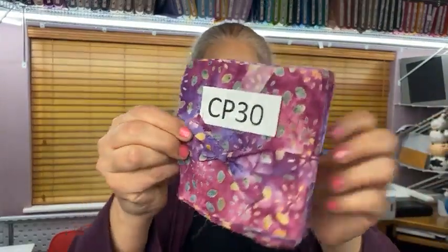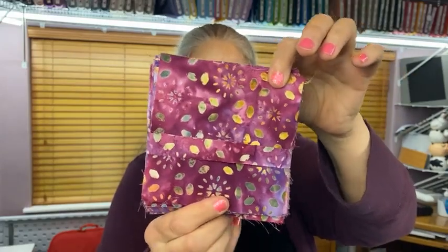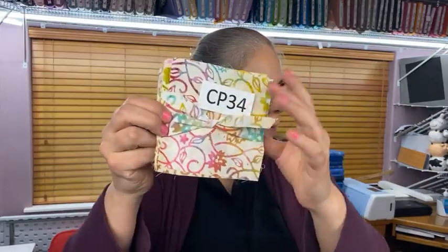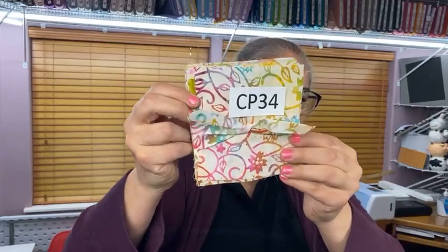CP30. These are all the same. So if you want 42 pieces of 5x5, this is your pick. Okay, you've got the ombre, Karen. We'll give you 1 yard of that. CP34. Yeah, there's a tiny, I think it's a little under 1 yard, but not much more.